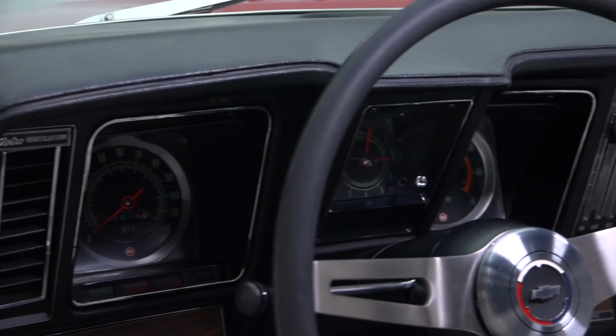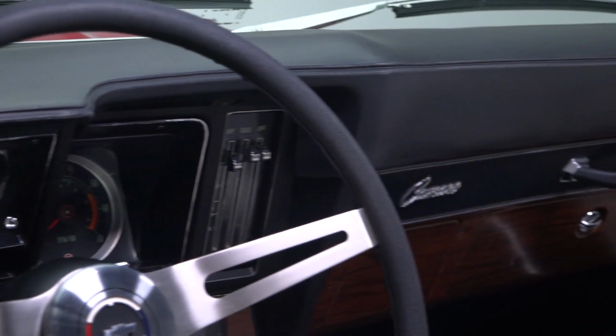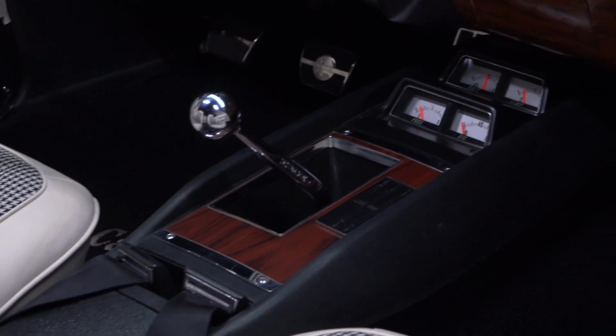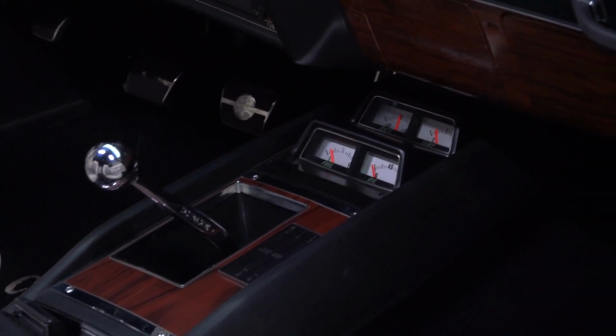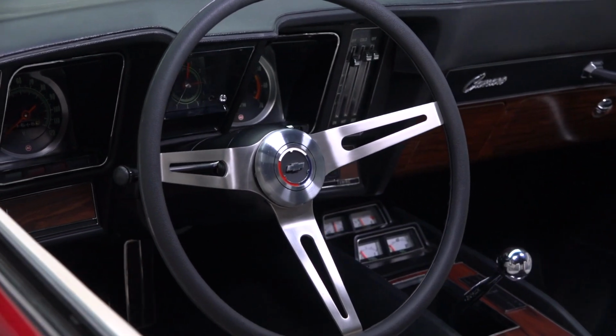A straight and crack-free dash hangs an optional tachometer and modern audio above Deluxe wood trim. A factory console anchors bright wood trim around a chrome Hurst shifter and Chevrolet's well-known accessory gauges. And a satin-spoked steering wheel wraps a red, white, and blue horn button.